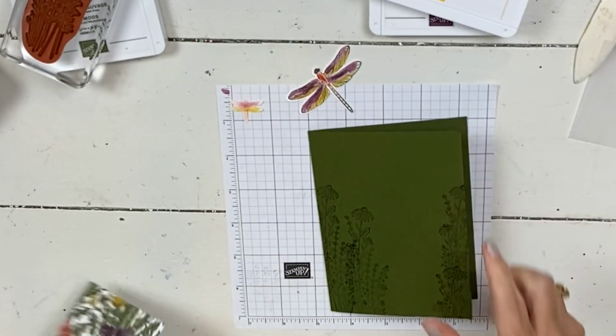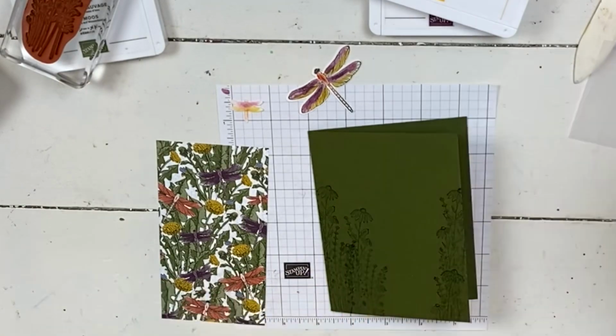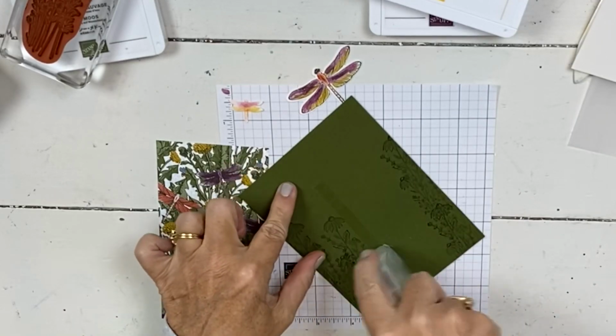Okay, let's stick this on. It goes together super fast. If you don't lose your adhesive, here it is. I covered it up with my cardstock.